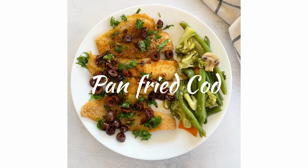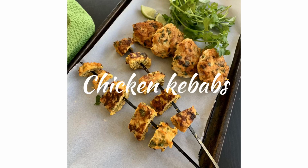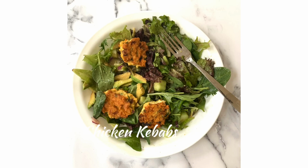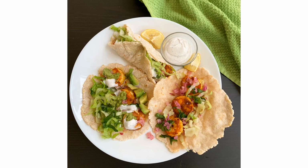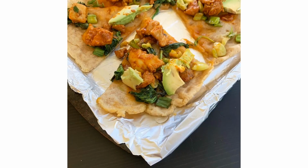Another thing I do is pan fried cod, with steamed vegetables or again salad. Chicken kebabs is one of my other go-to proteins, where I make these in advance, batch cook, and then they are great with a salad or with cassava tortilla as a wrap. Here I have used cassava tortilla in shrimp tacos. Shrimp are also very easy to pan fry, so I make the shrimp tacos a lot as well.